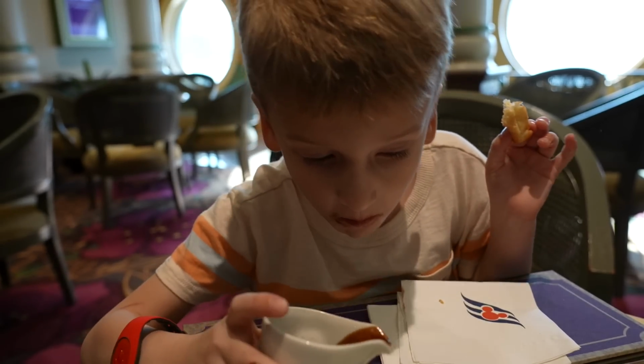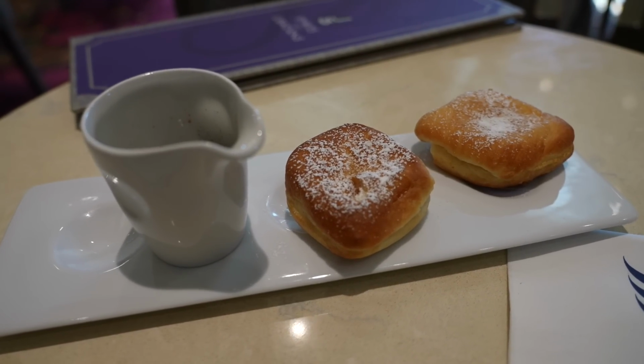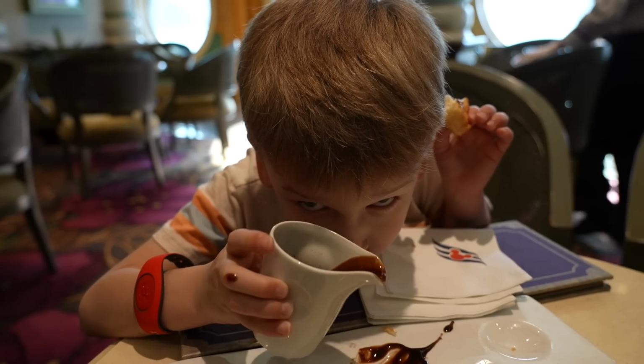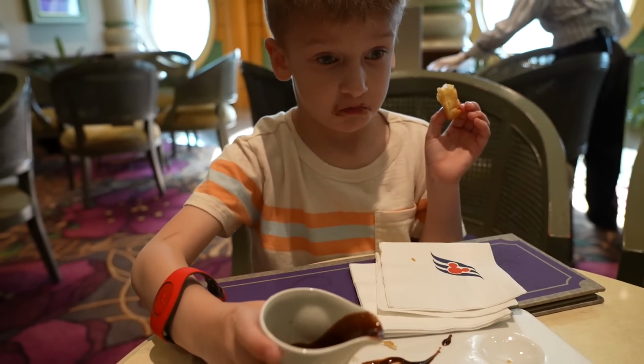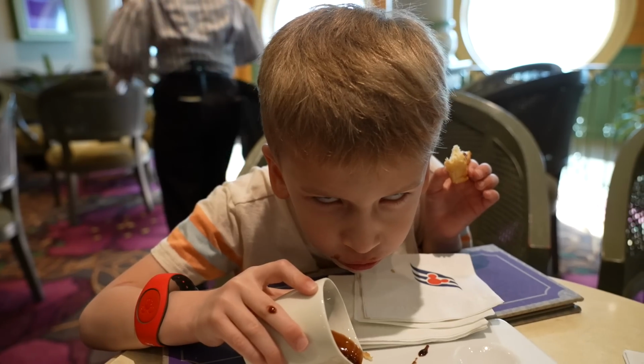All right, look who has joined us here in the French Quarter Lounge. Steve went and picked up Caleb. We saw that there was some Tiana's beignets on the menu, and we knew he would love that. But we also wanted to pick him up too because we wanted to give him some dinner before we go to Palo, because little man's gonna go back to the kids club.